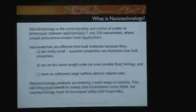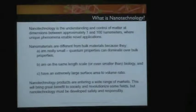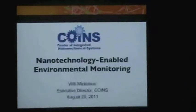They'll bring great benefit, but we will have to develop and sustain these things responsibly, make sure we don't contaminate. There's a lot of worry about what potential adverse effects from nanotechnology could be, and people are working on making sure that that's not going to happen. Okay, so that's just sort of an introduction to what nanotechnology is in general. Now I'd like to get a little bit more into the research that we're doing at COINS.